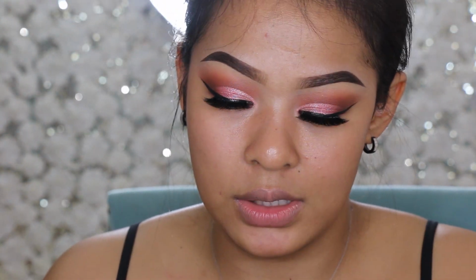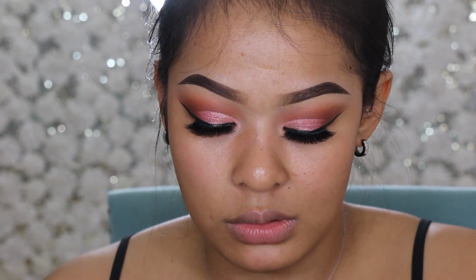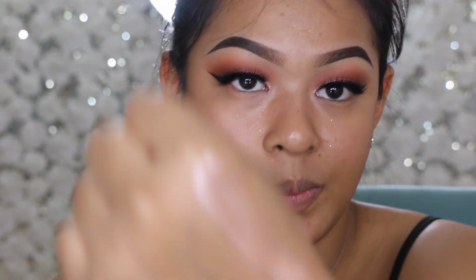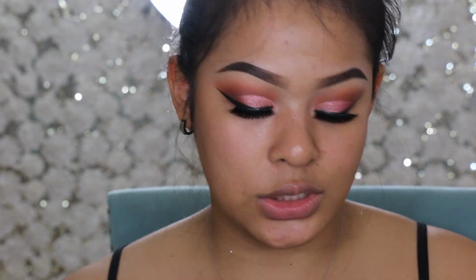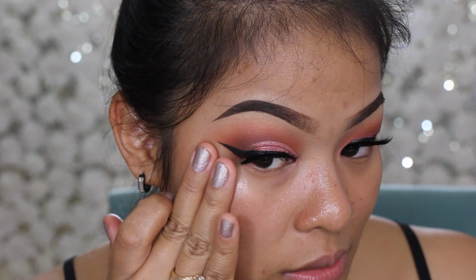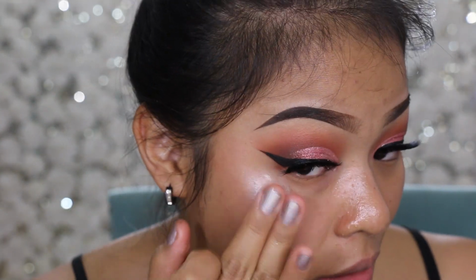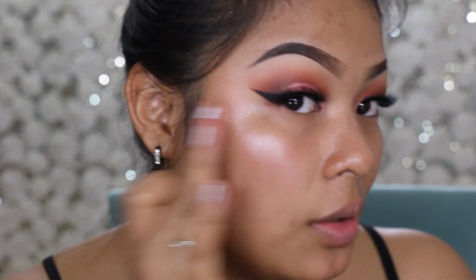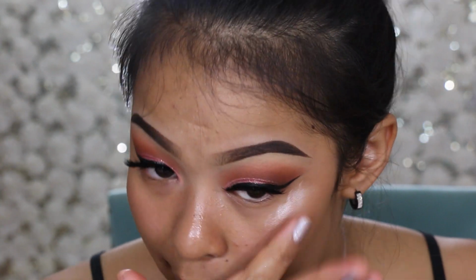Oh my god, what it looks like. It has almost like a rose gold and almost like a pearl kind of highlighter. So I saw Gigi Gorgeous using this one as a primer and I think it looks really bomb. So I'm gonna use a little bit on the high point of my cheek right here, and same as this side.